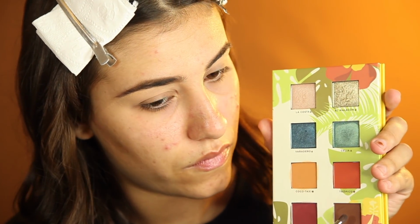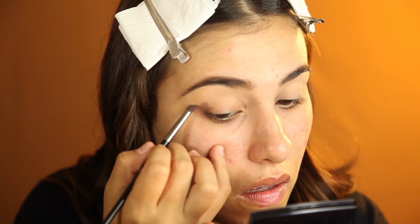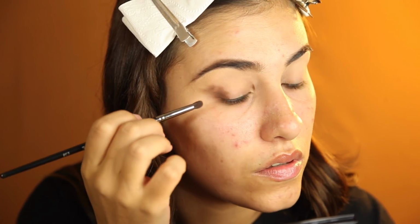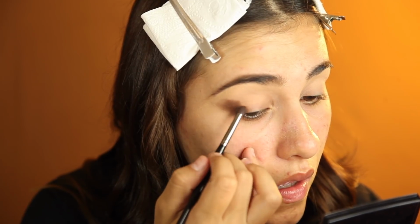And I'm going to go in with the first color, Cafecito, with a Morphe E36. I'm going to be honest, this whole look, I'm basically using this brush. I just kind of tap it out in between different colors. But right now I'm trying to carve out the dark cat eye. So we're just trying to carve out a really messy cat eye shape.